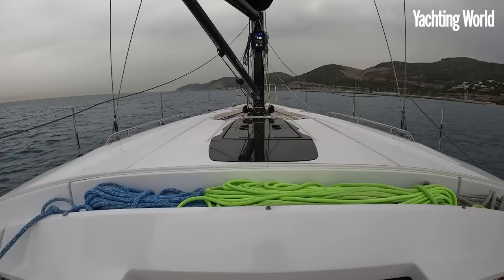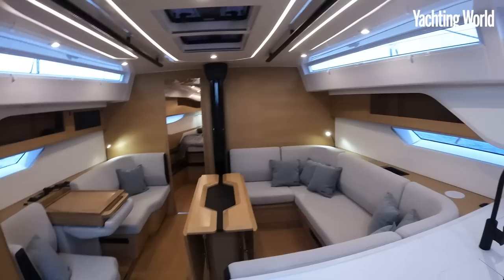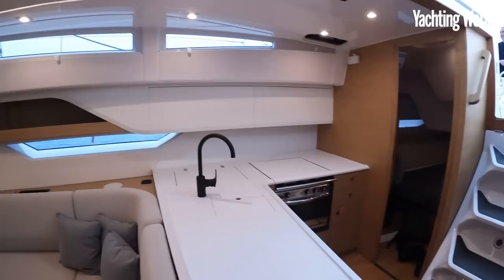So as we head back towards the port at the end of the day, it's a good chance to have a look inside as well. This was developed by four parties, basically a collaboration for this E6: Elan, obviously, in Slovenia; Humphreys Yacht Design in Lymington, UK; the Italian design studio Pininfarina, who have done all the styling and the interior design; and then Garrett for the engineering. And it's pretty impressive, really, the results outside and in.